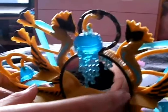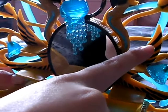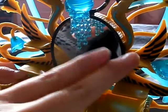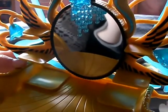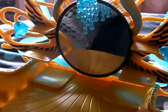So, the mirror also is meant as a scarab, I believe, because this, I think, is scarab beetle wings on either side, in alternating black and gold. And then on each wing there is a shelf, which Random didn't actually notice until we got out of the box. So these shelves are for the accessories that come with it.